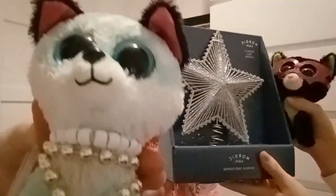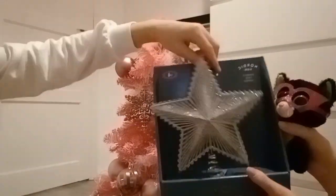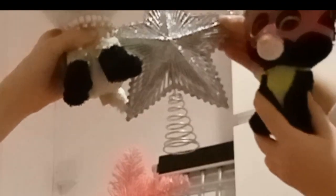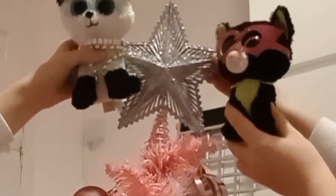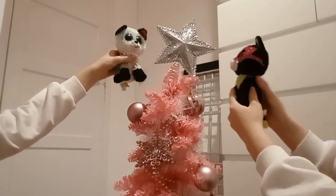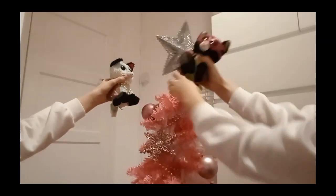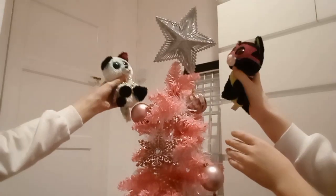Time for the star. Let's open it. It's wonky. Oh, it's still wonky. It's still wonky.